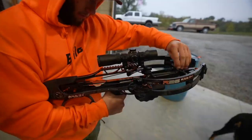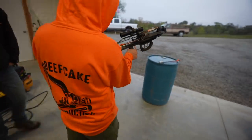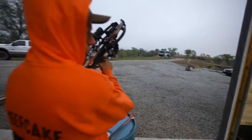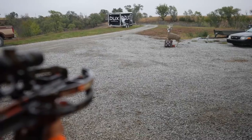White feather down. Shove it till it clicks. Yep. You're in. Now, perfect. Safety, fire, letter E, Junior. Are we all doing it freehand? Yeah. Can't rest? Yeah, no rest. Fire when ready.